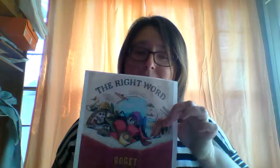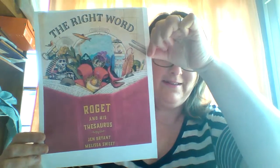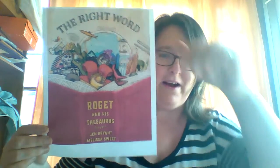The Right Word, Roget and His Thesaurus, by Jen Bryant, illustrated by Melissa Sweet.